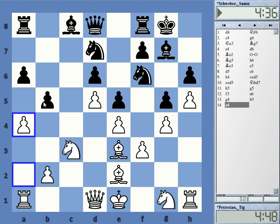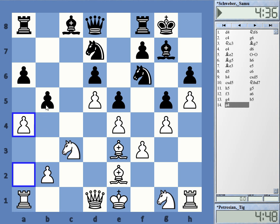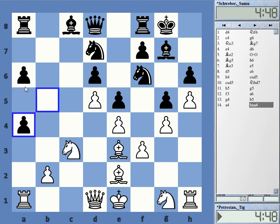White gets some play on the queen side going as soon as possible. He has a totally stable center, so he plays on the flanks. Black went b4. Yeah, there's only a choice between various evils. You can also take, but after that the a6 pawn will be a very, very substantial weakness. So b4.